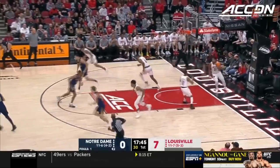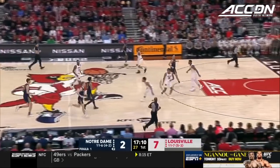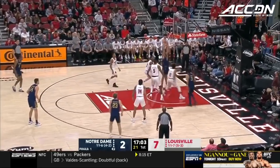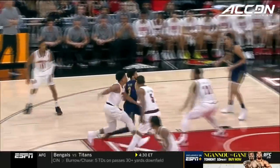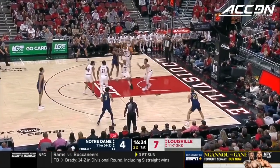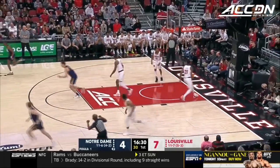Blake Wesley off the bounce gets the Fighting Irish on the board. Notre Dame shifted to a zone there. I expect we'll see a lot of that. Mike Bray's employed about half and half of zone man. Atkinson throws it down. Talented freshman has made his presence known. Nice find here by Notre Dame, 11-6 overall, tied for third with Duke and North Carolina in the ACC standings coming in. Dane Goodwin.